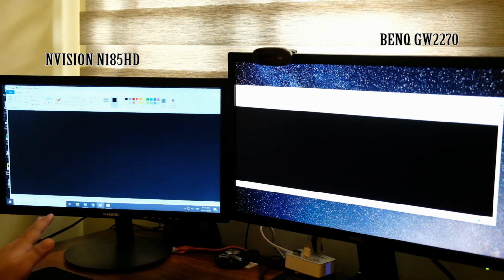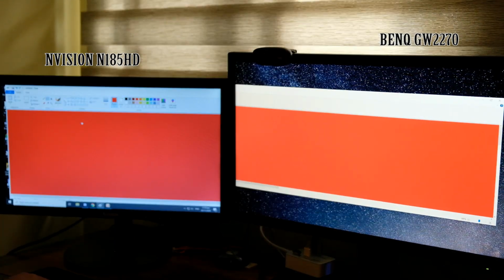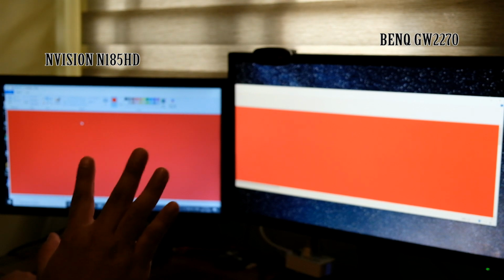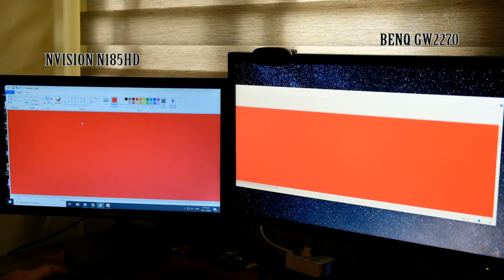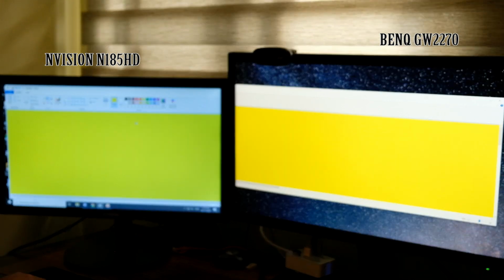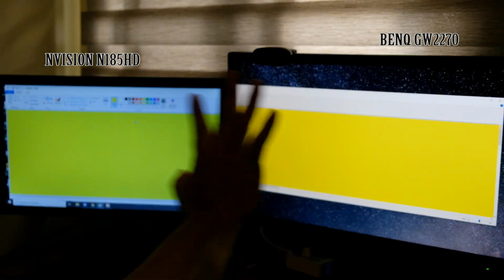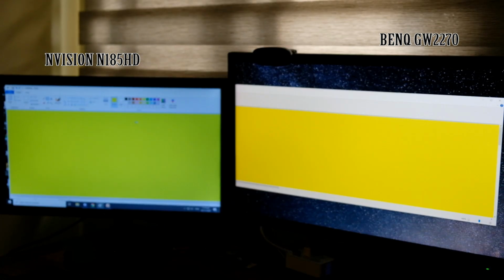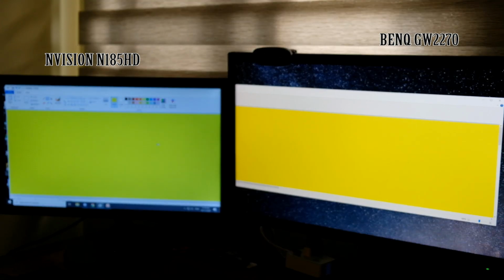And for the red color, let's try to change it, and it's the red. Actually, I'm not sure if it is a dark red, but this red is actually more of orange or something. But let's try to check the yellow. Okay, for the yellow, I actually like the yellow for this monitor compared to this one. And maybe let's try to check other things as well.